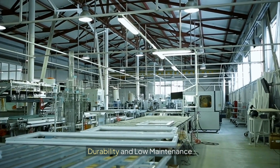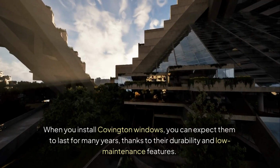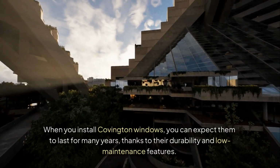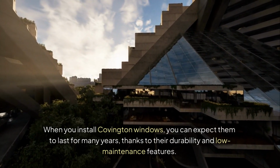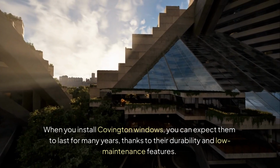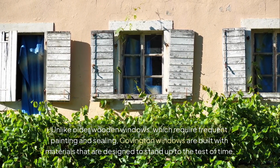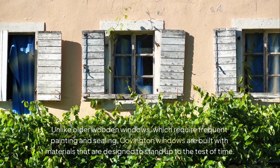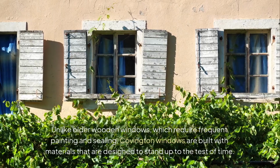Durability and low maintenance. When you install Covington Windows, you can expect them to last for many years, thanks to their durability and low maintenance features. Unlike older wooden windows, which require frequent painting and sealing, Covington Windows are built with materials that are designed to stand up to the test of time.